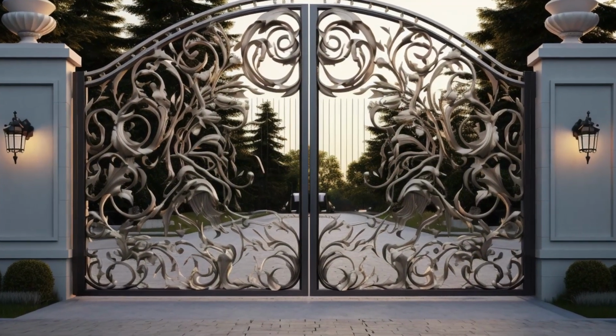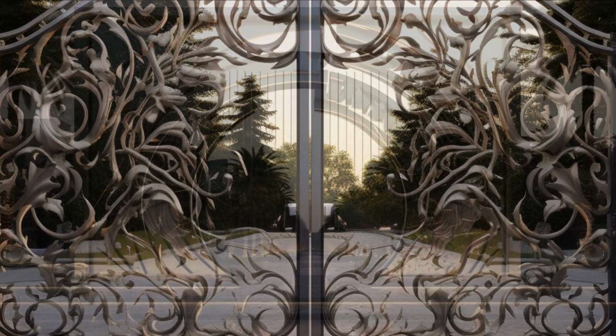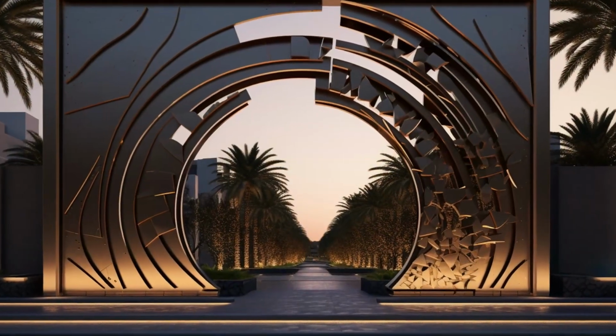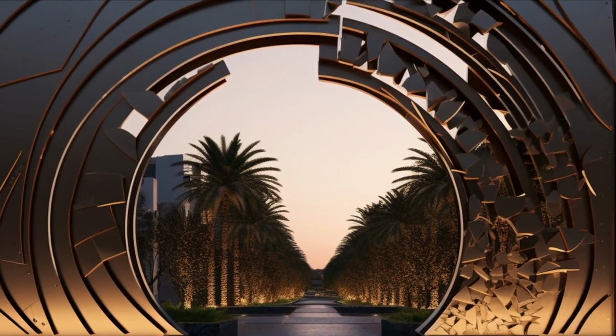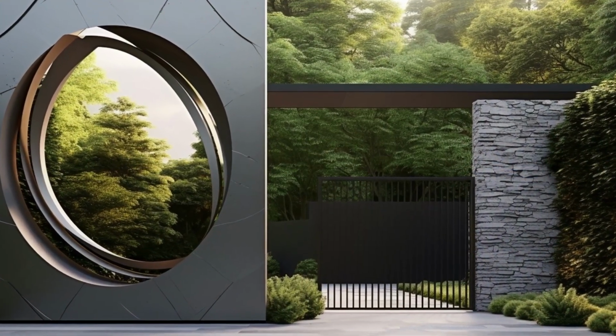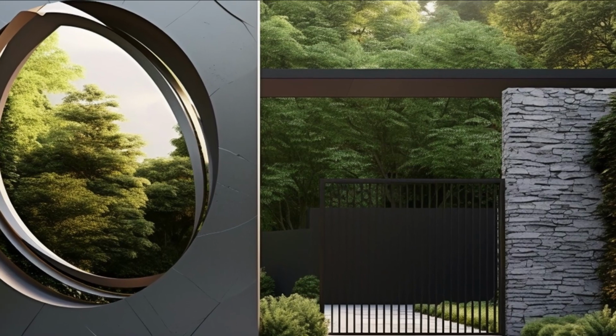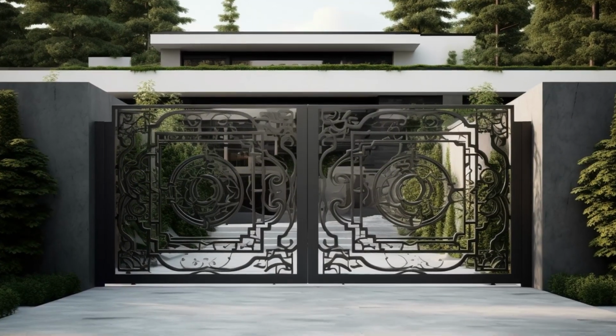Trend 3, Artistic Expression. Gates are no longer just functional, they're becoming breathtaking pieces of art. Learn about the fusion of creativity and functionality as artists collaborate with architects to produce gate designs that tell stories and evoke emotions.